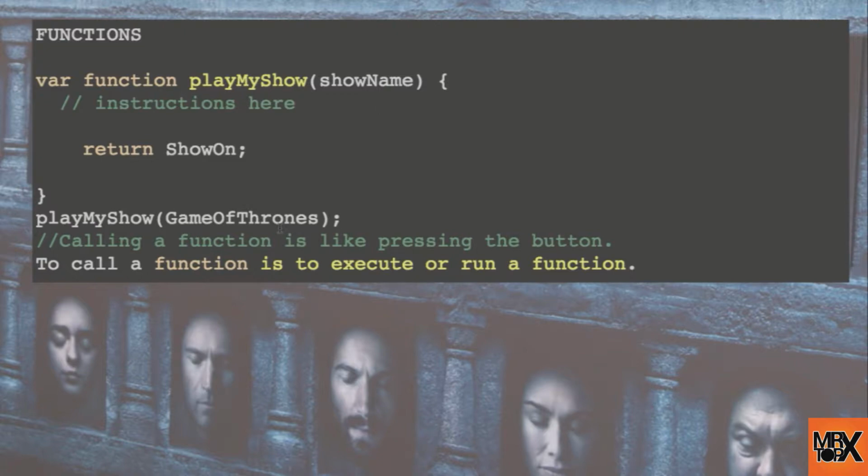And this is why functions are so powerful, because you can press this button again and again, but with different arguments inside of it. So next time we could, again, say play my show, and next time we put in the argument of the show Westworld, because we just love HBO shows. This time in the parentheses, you enter in the argument of Westworld, and then the function runs again, but this time with the input of Westworld. It does something to turn Westworld on, and it returns to the screen Westworld is playing.